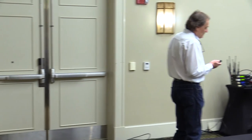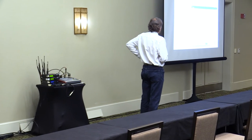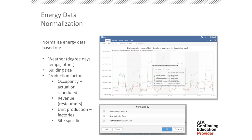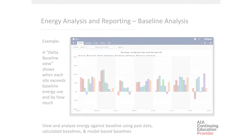All right, we talked earlier about normalization. The common thing is normalization for weather. But there are so many other things we might want to normalize for, as we mentioned briefly: occupancy, revenue, units of production, factories obviously, and then site specific. One of the important things is that oftentimes you have to normalize for multiples of these. It's not just one at a time, it's all of them. Normalize the consumption or demand by square foot, by degree days, by unit of production, and by other factors, all of it. A little bit of math, but software can make it really easy to do that and create all kinds of custom normalization.